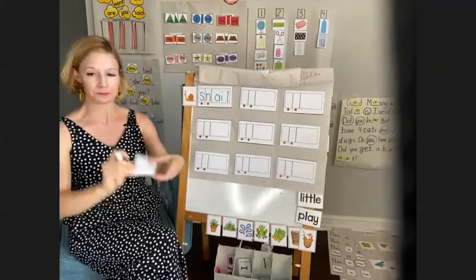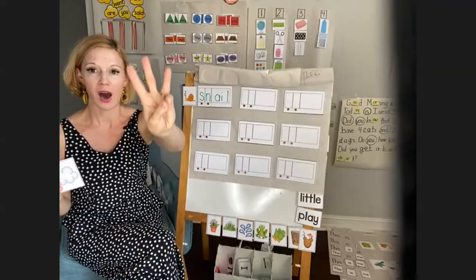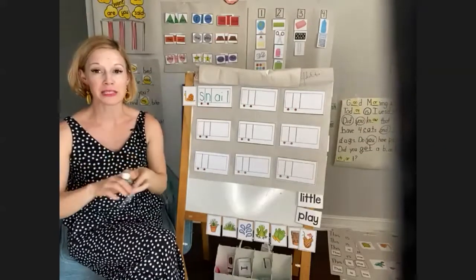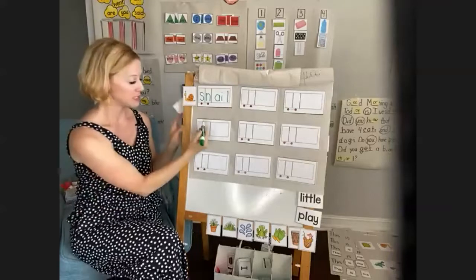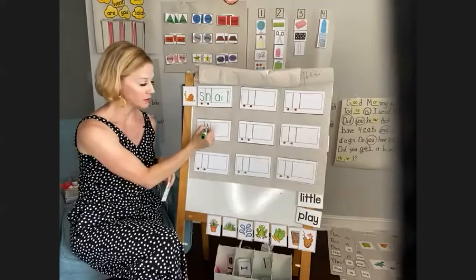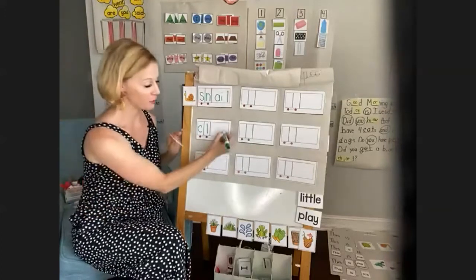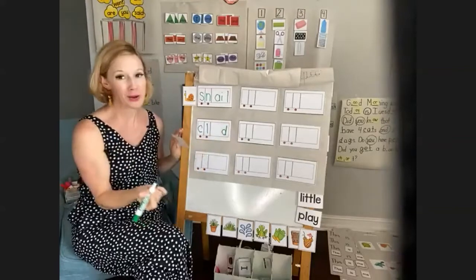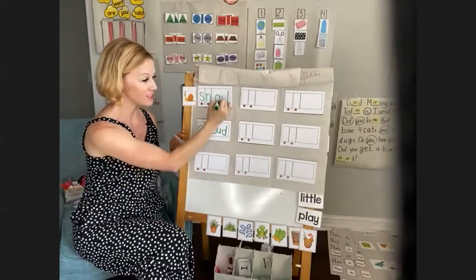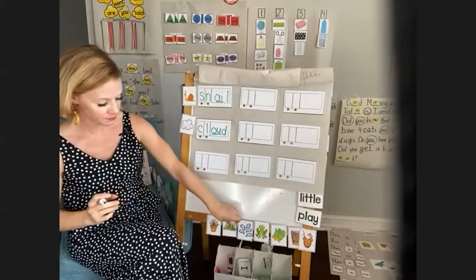All right, let's try the next one. Cloud. All right, watch my fingers. What sound do you hear? It's the one that says C. L. D. So it's got a diaper. So I make my circle first. And because I know how to spell this word, if you want to add it, it's actually the O-U. These are actually two-letter phonograms, you guys, that we haven't even learned yet, okay? Let's try the next one.